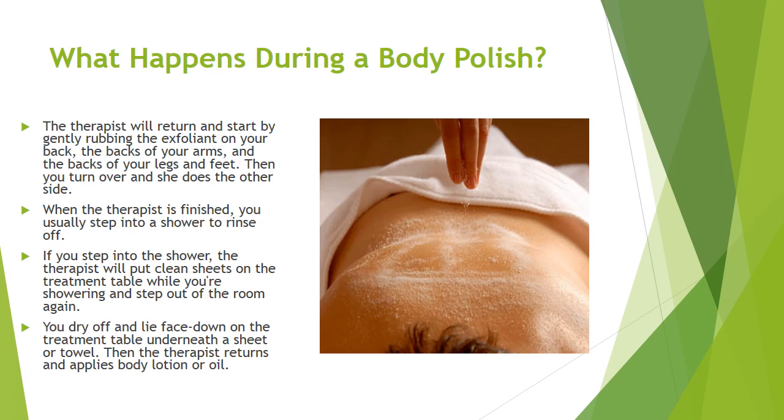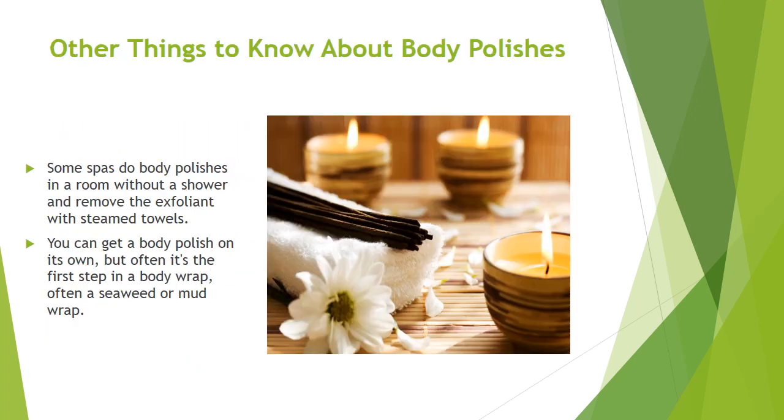While you're in the shower, the therapist will put clean sheets on the treatment table and step out of the room again. You will dry off, lie face down on the treatment table underneath a towel or sheet. Then the therapist returns and applies body lotion or oil. Some spas do body polishes in a room without a shower and remove the exfoliant with steam towels.